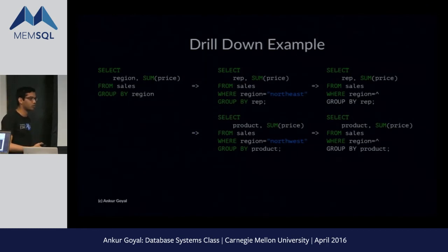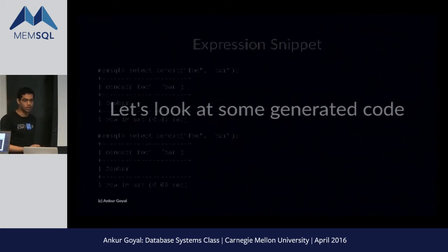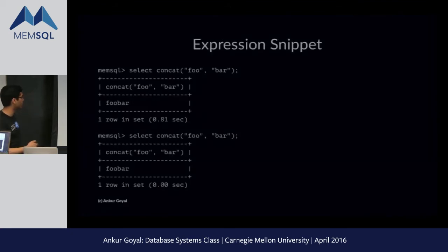And until recently, this was a big problem in MemSQL, because until recently, code generation was very, very slow in MemSQL. So let's look at some generated code. Here's a very simple query. Select concat of foo and bar.